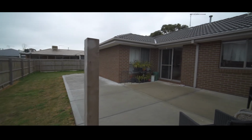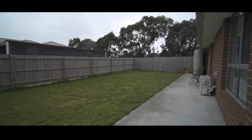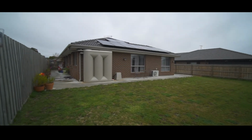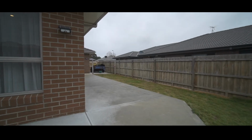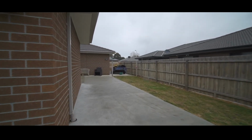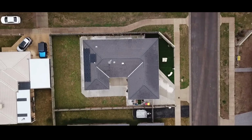A beautiful paved al fresco area, irrigation system and low maintenance gardens complete the backyard. The double lock-up garage with direct access into the home as well as side access for boats and caravan is ideal. The 10 solar panels ensure that your bills are kept low throughout the year.